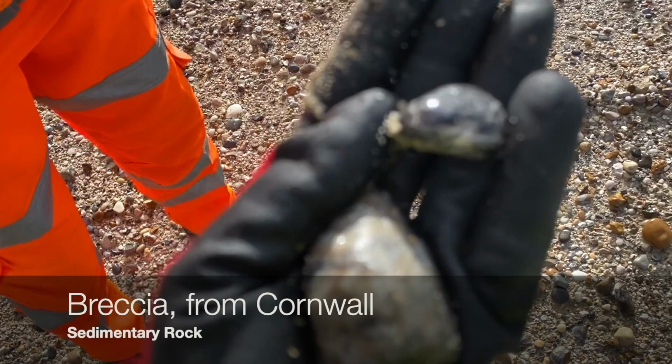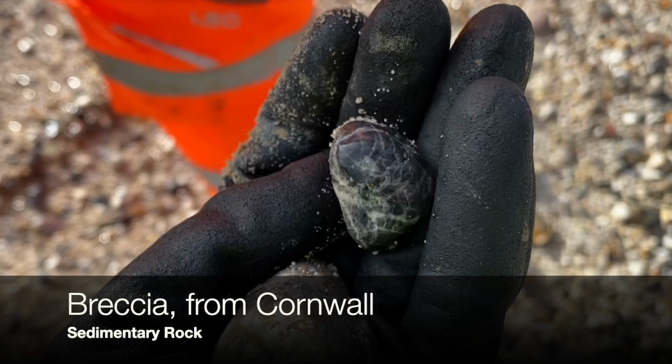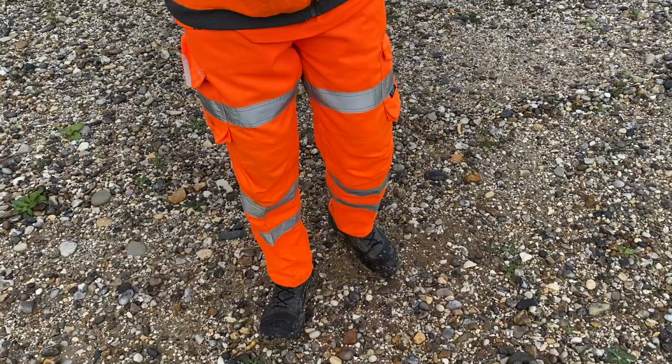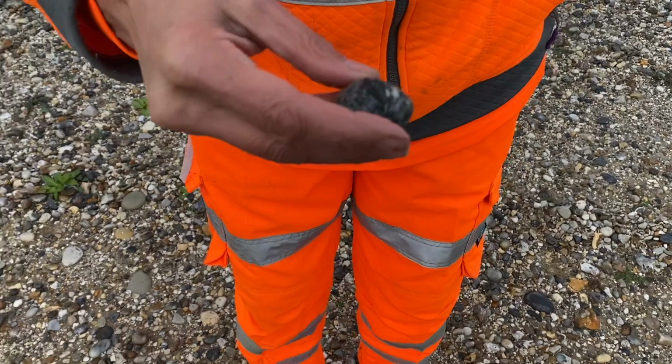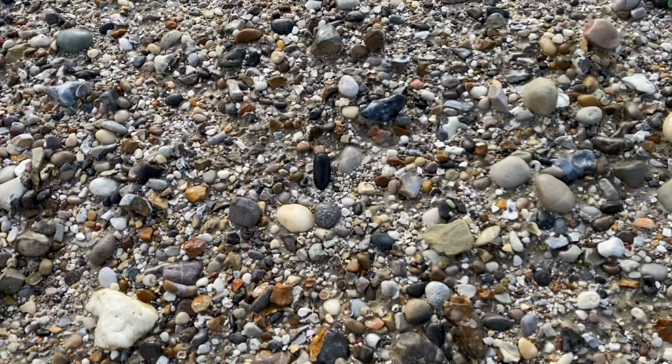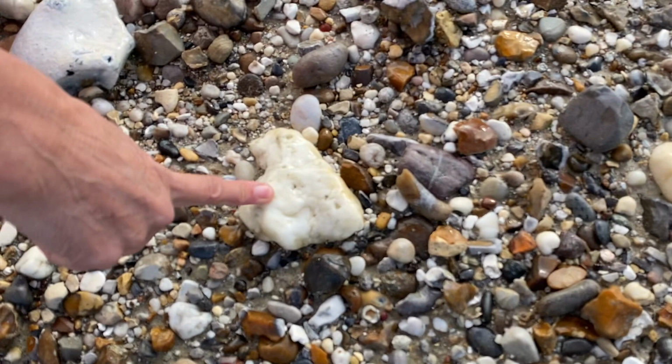So this rock has come from Cornwall. Yep. And the black stuff I think is toluene, and where it's cracked and then filled in with quartz in between. Yeah, breccia, I think. Oh yeah, you can see all those little exploded bits. So that's exploded underneath the ground. Wow. See, that's a lovely bit of quartz. And that's probably from Wales. Wow.